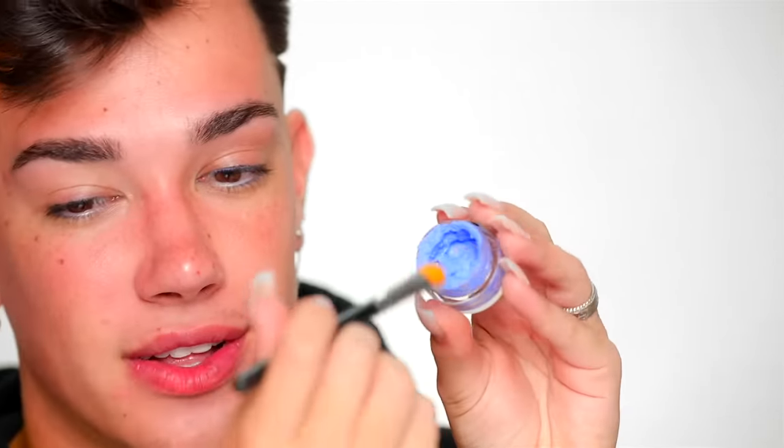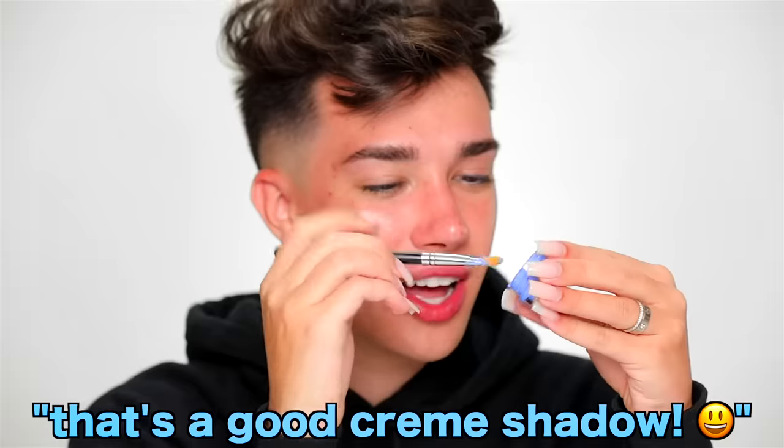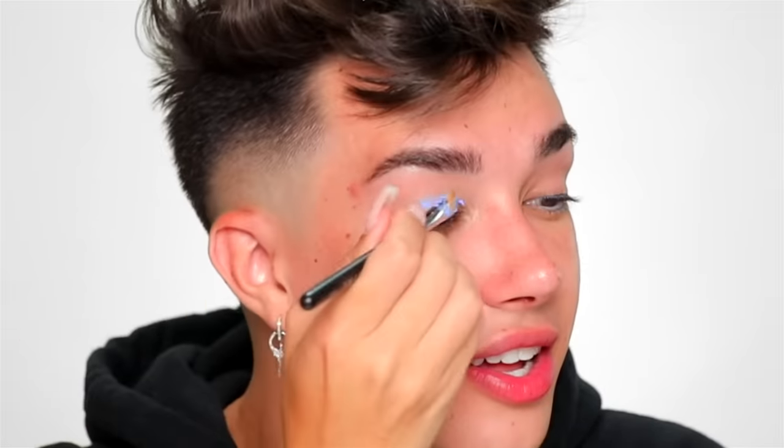Okay, so it looks like this. Okay, ready? See, it's making contact, okay? This texture? Are you kidding me with that? That's like a cream shadow. No, it's not. That pigment. That's gorgeous. You guys are so stupid.